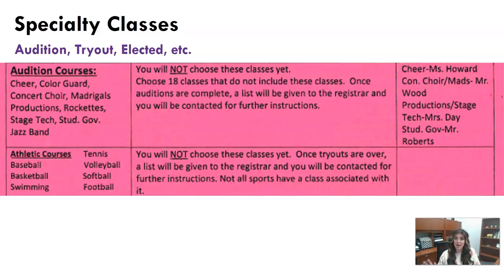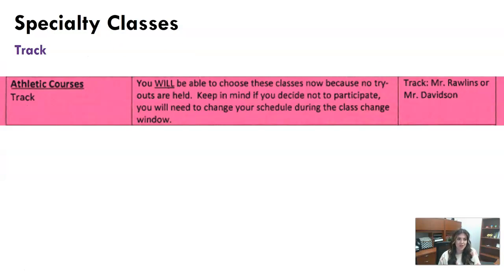So you'll select 18 other classes, and then that's where those drop classes come into play, where you'll select the 3 classes that you want dropped, or 1, depending on what you want to do. So if I try out for volleyball and make the team, then they'll look at that drop class and drop that class and put in the volleyball class for me, or madrigals or stage tech, whatever the class may be.